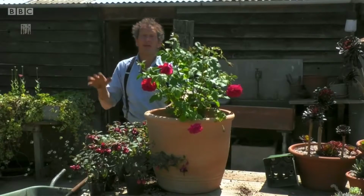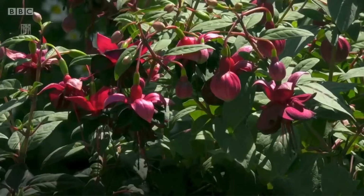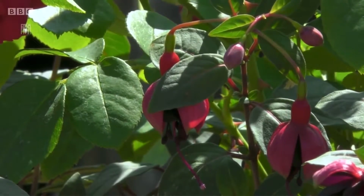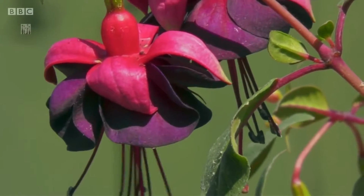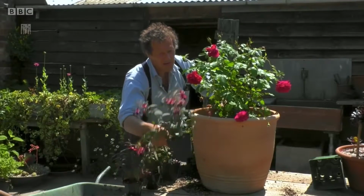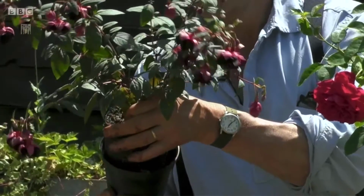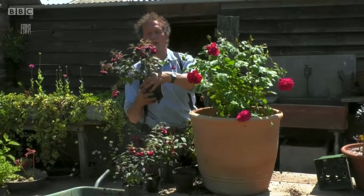As you can see, the plants that I've chosen to go along with the rose are fuchsias. There is one called Maxima, which I like because it's got a slightly glaucous leaf with this deep plum-coloured petal and then the pink which picks up off the rose. It's not wholly hardy. I bring fuchsias in winter and just keep them frost-free and then cut them back really hard at the beginning of April, and so you get new growth which will give you new flowers.